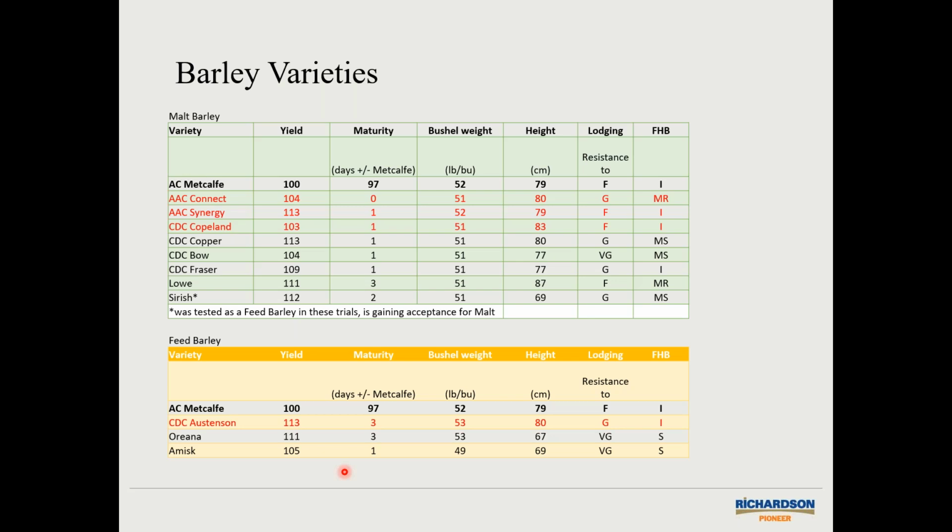There is currently no Copeland available right now, and of the varieties presented here, the highest yielding on average were Synergy, Copper, Surish, and Low. The most widely accepted varieties in terms of malt programs have been Copeland, Synergy, Metcalf, and Metcalf is dying and Connect is gaining some steam quickly. We do have a couple slides outlining that as well.